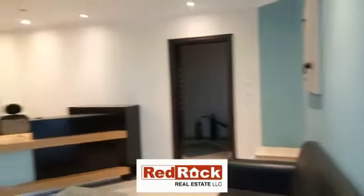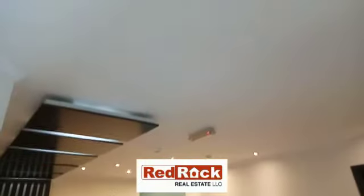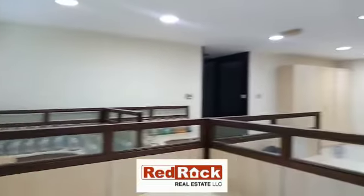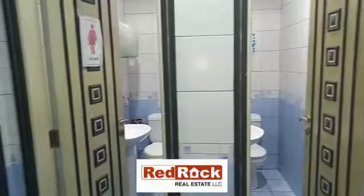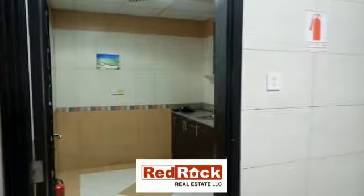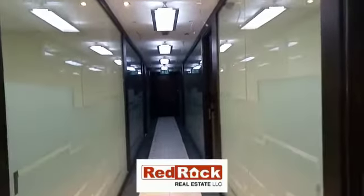Another reception area on the mezzanine, which is all equipped with a false ceiling, centralized air conditioning, and tiled flooring. The office seating area on the mezzanine. Equipped with washrooms on the mezzanine area as well, with the pantry area. Built in 6 offices on the mezzanine area, which is all equipped with the tiled flooring, false ceiling, centralized air conditioning, etc.